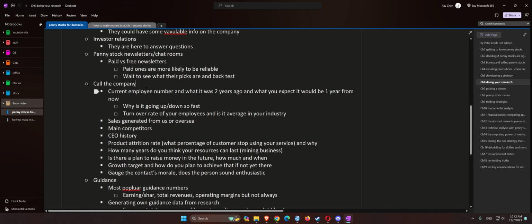Questions to ask the company when you call: current employee numbers and what it was 2 years ago, and what they expect it to be 1 year from now. Why is it going up or down? Is it going fast or slow? Turnover rate of the employees, is it average in the industry? Sales generated from the US or overseas. Main competitors, CEO history, product attrition rate, what percentage of customers stop using services, and why.